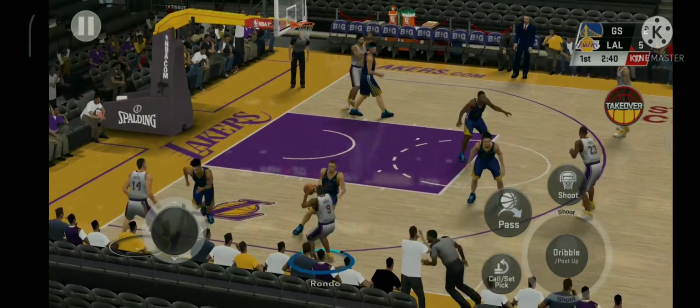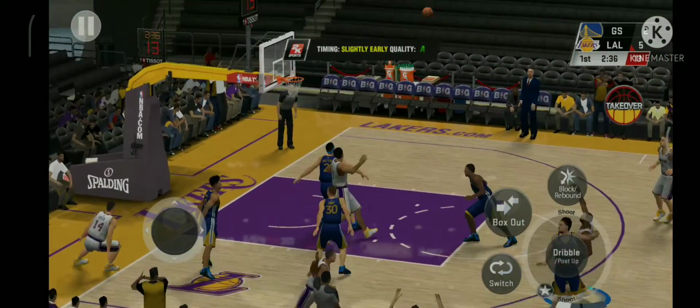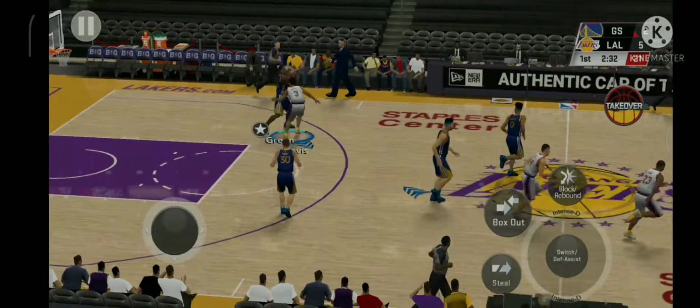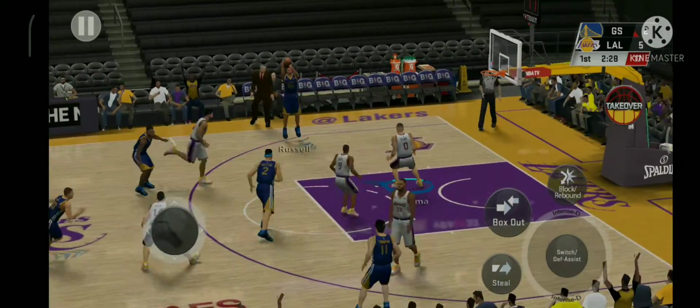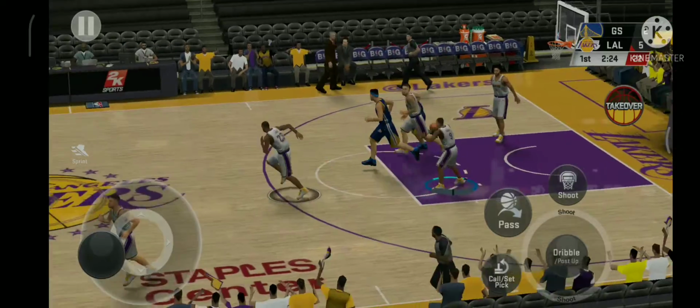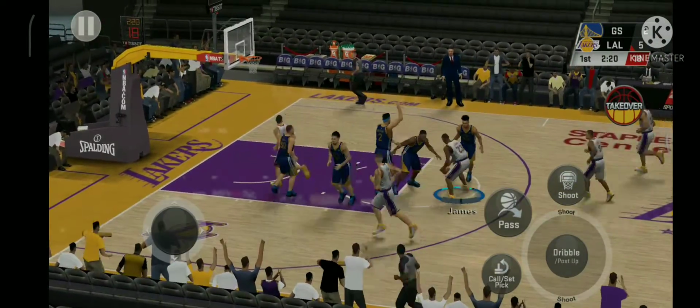Pass to Rondo. Offside Rondo. Back to LeBron. There's the three. No good. And here is Green. Just over a minute and a half played here in this one. Here is Russell. No good with the wing jumper. Offensively, 1 of 4 to start. They're still trying to find their stroke.